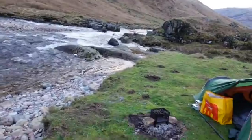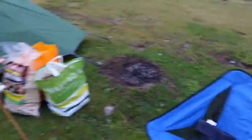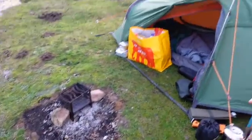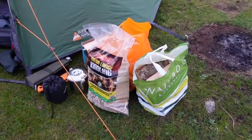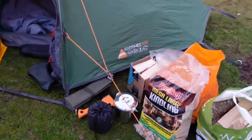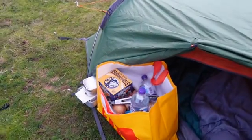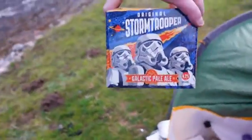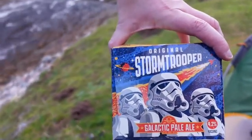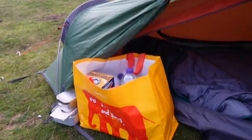So I'll give you a brief tour of the camp. That's where my backside will be. So this is where I've put my fire, closer to my tent. Chair's gonna go here. I've brought my own wood with me. A couple of cooking pots. And this is food. Now I've got to give a special mention to this. Stormtrooper ale, so it's Galactic Pale Ale. Absolutely super, thank you to my other half, so thank you for that, Angela.